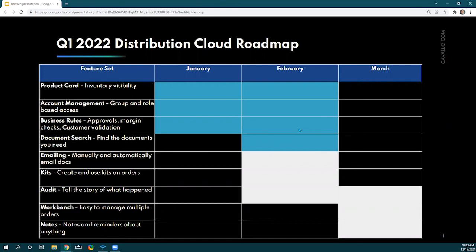Finally, we will be adding kits and an audit. An audit is especially important to us. This is kind of one that's near and dear to our hearts. We would like to have the ability to show exactly who changed what on any one document, sort of to eliminate some of that finger pointing that can happen when we see a document with a price that might be different than what we had expected. We can see who changed that. Finally, a workbench. That's a way to work with multiple orders at the same time. And then the ability to add notes throughout the application, as well as reminders.